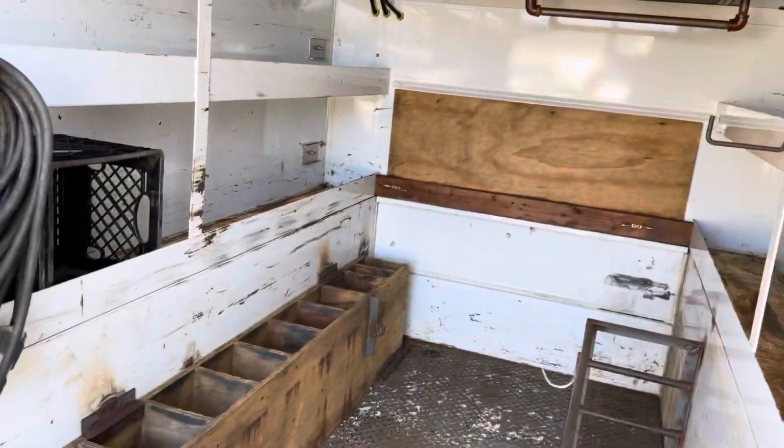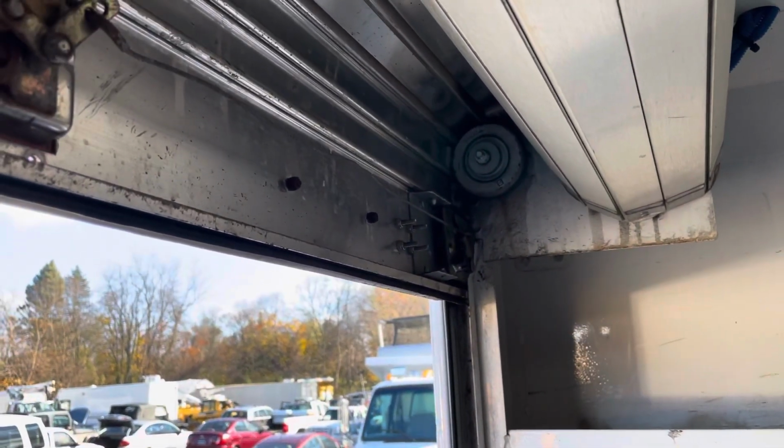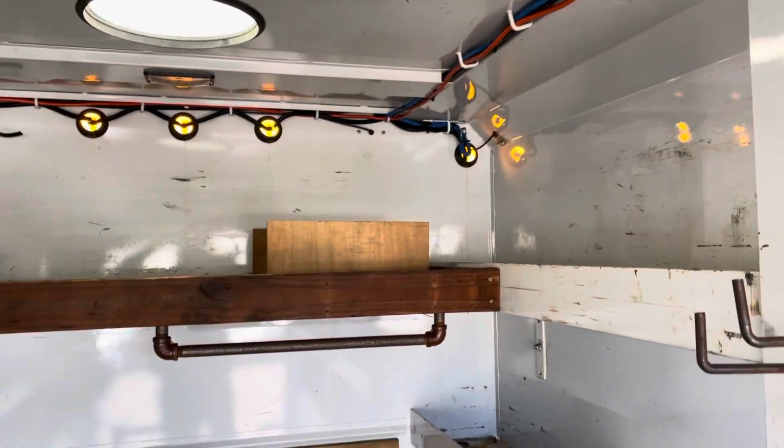We'll go ahead and open this up. It's really nice, like I said, to be able to walk in. I'm about 6 feet tall. I do have to duck slightly to get through this rear door, but once you're in here, I've got plenty of room. I've got another foot or so.